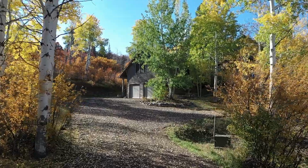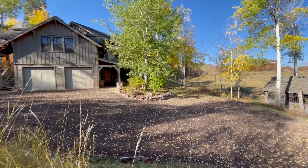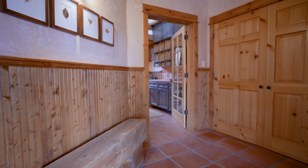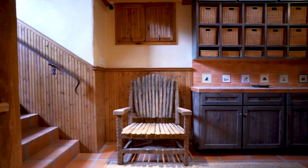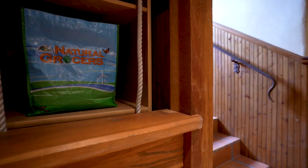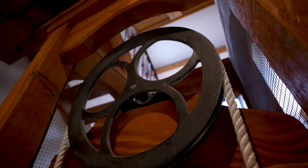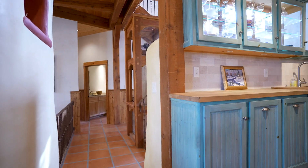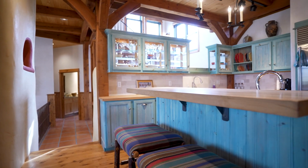As you drive up on the lowest level, there's the 2-car heated garage, as well as a great mudroom area for both ski gear as well as ranch gear or whatever you may have. And then as you come up the saltillo tile stairs, you get to a landing and that circles the dumbwaiter that allows you to bring things up from the garage. So as you circle the dumbwaiter and come onto the landing, you come up into the kitchen.